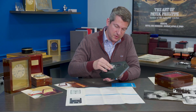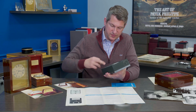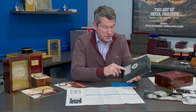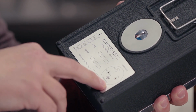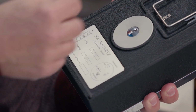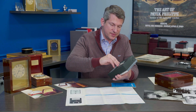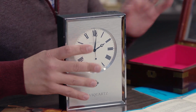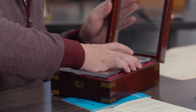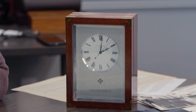I also encourage, if you buy one of these, to request an extract from the archives from Patek Philippe. The bottom number here is the movement number for each individual piece. The series, this is an E1200, and it actually has the instructions of how to set everything. It's directly on the back of the clock. So once you close it up, you're able to put it back inside the wooden box. And you put that on your desk, and you have a Naviquartz 2 to keep time indefinitely. So you have to change the battery again every year.